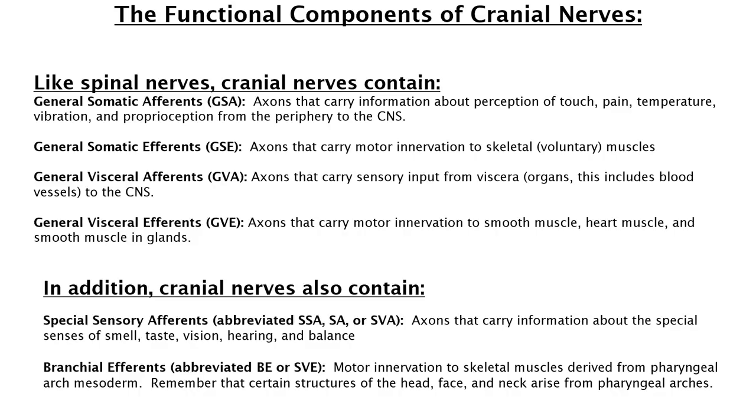So they might have the ability to carry general somatic afferent fibers, bringing in sensory information from the environment, such as touch, pain, temperature, and other sensory receptor information. They have the ability to carry motor information out to muscles, skeletal muscles. They have the ability to bring visceral afferent information in.